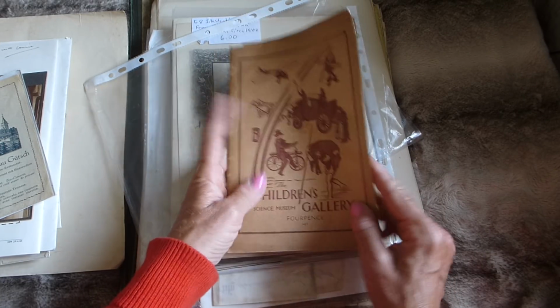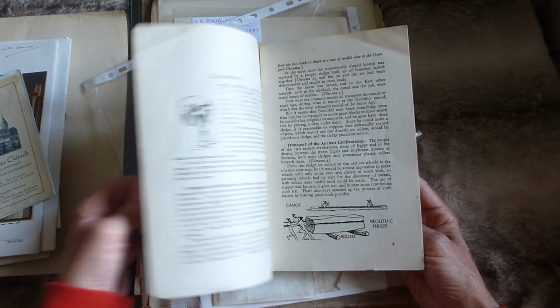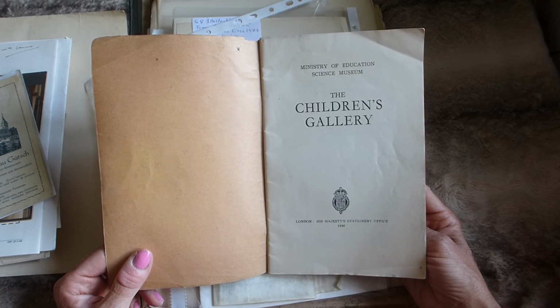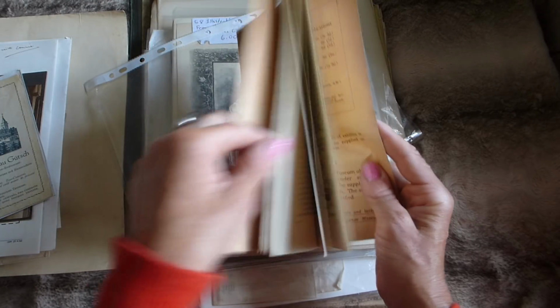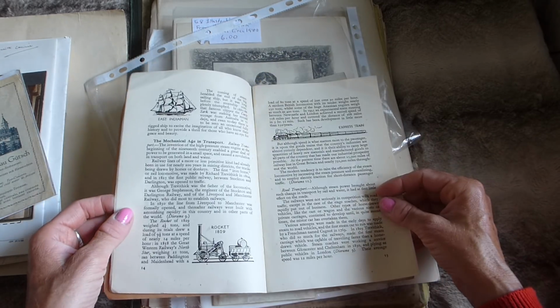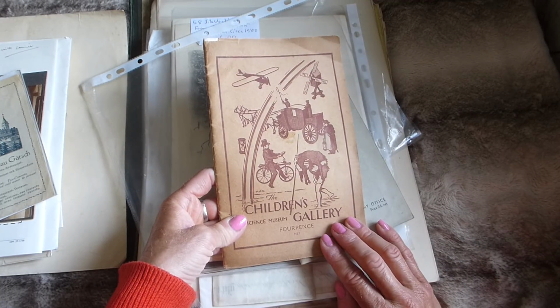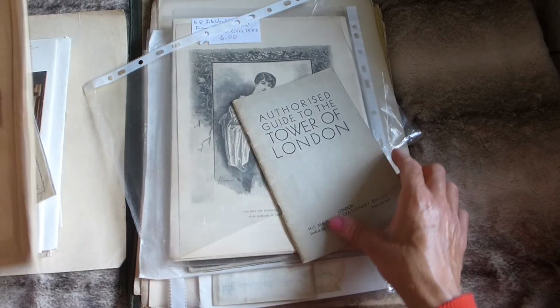Then from a different stall, I got this here, which is a little booklet from the Children's Gallery, from the Science Museum, and it's from 1946. So again, I wasn't necessarily fussed about the images inside, although one or two are rather nice, I think. But I absolutely loved the cover. So that was really what I wanted it for.